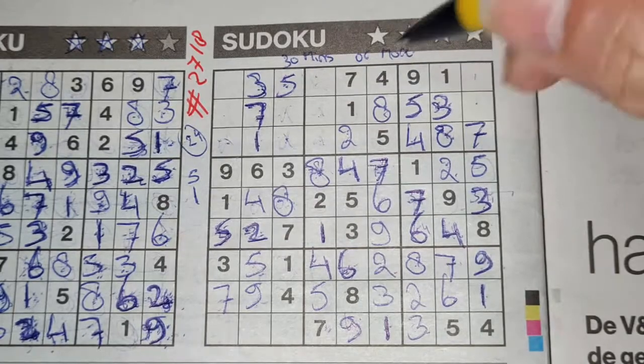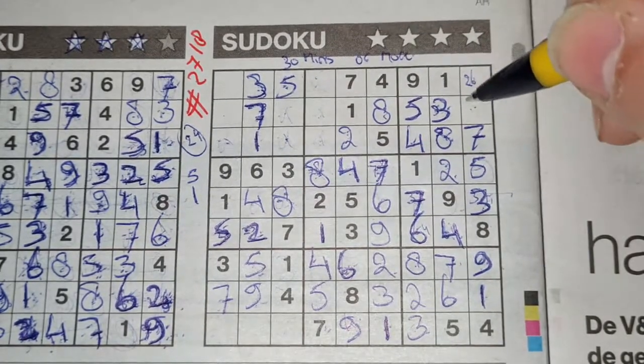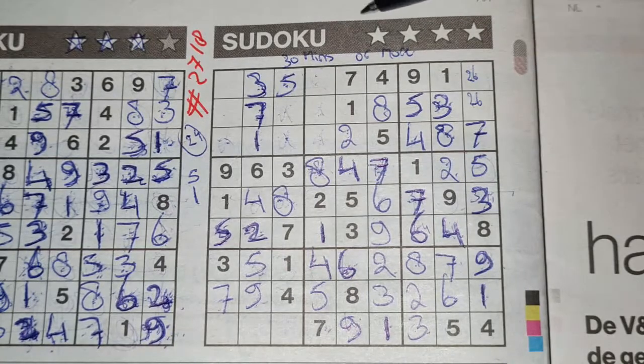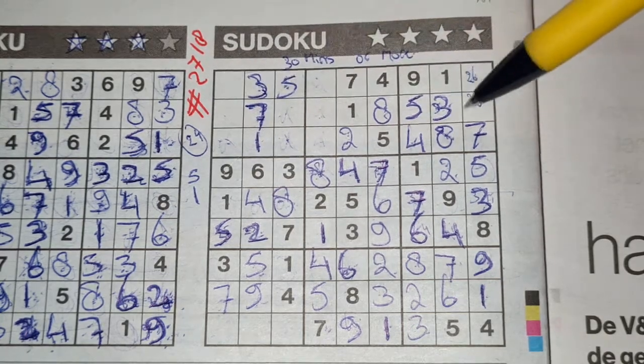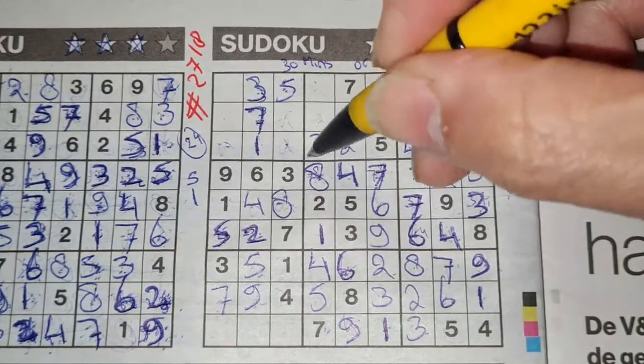2 numbers left in this big square for the numbers 6 and 2. 6 and 2. Let me mark those 2 boxes. 2 and a 6. So we have a 3 in this row, 3 in the second row. So in the third row, the only place for the 3 should be there.